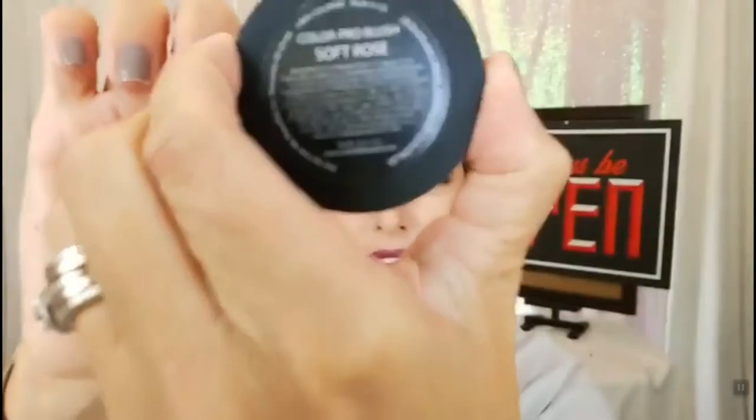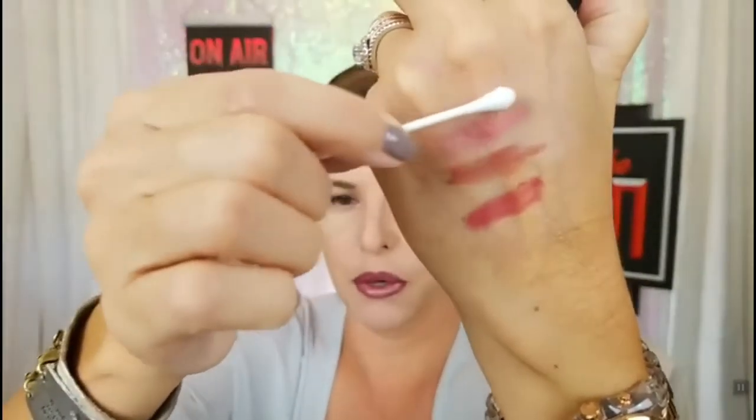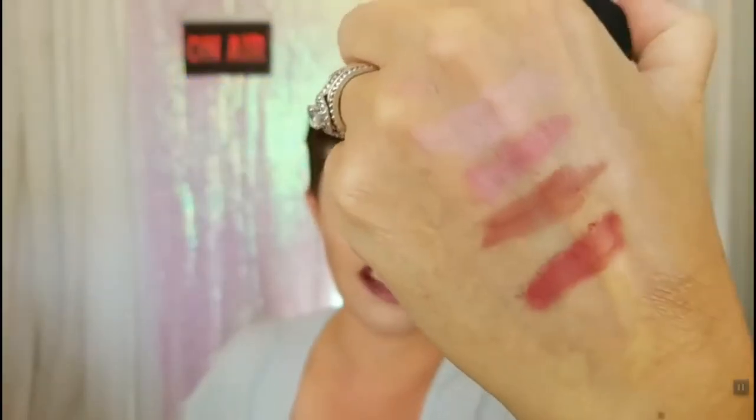Okay, here we go. Opening up the next one. This is Soft Rose. Ever since I was able to get my hands on some of these colors, I probably put Soft Rose on more often than most, and that's in my winter and spring face. You'll notice that even on my somewhat tan back of my hand, Soft Rose doesn't make a very large impact color-wise.